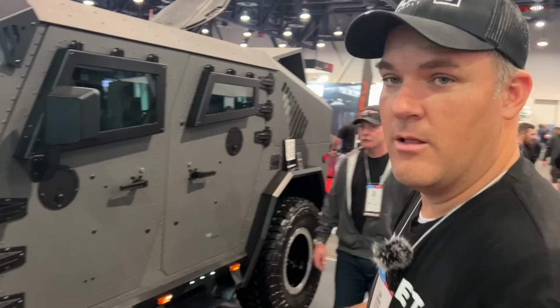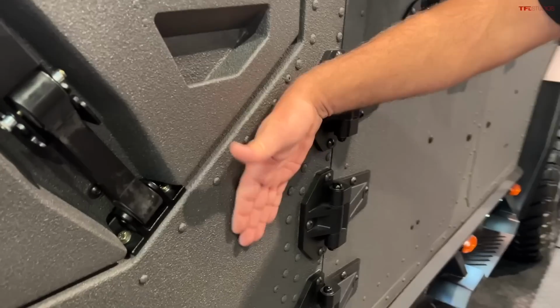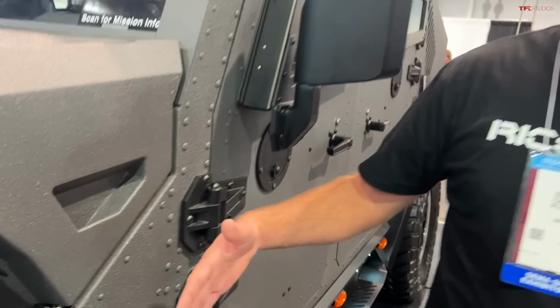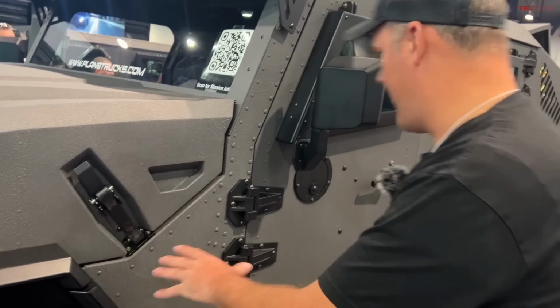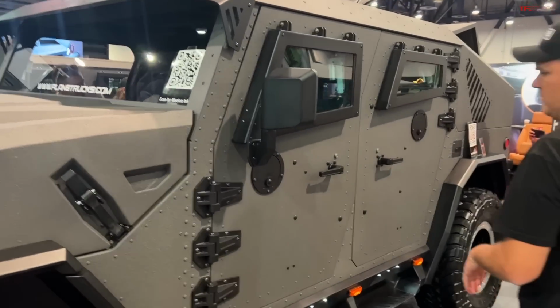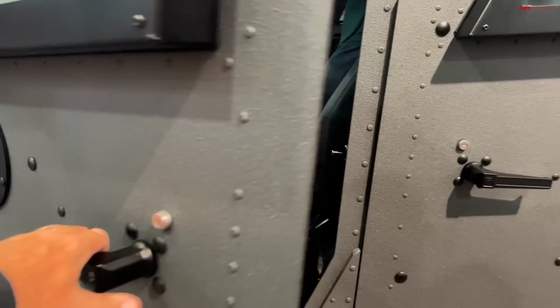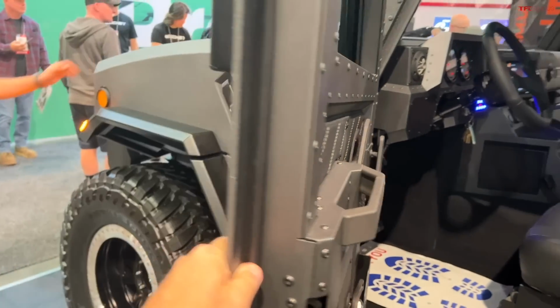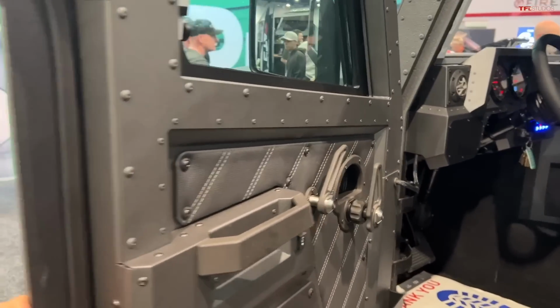Is it similar width, or how are the dimensions? The body on this area right here is the same width as a Hummer H1 and a Humvee, but everything past that, we added the wider body, the wider stance to it, and then a fully armored cab. So this is no joke. This is armored. Fully armored. Yep. Whoa, I can feel the door. It feels heavy. Yeah, don't get your fingers caught in there.